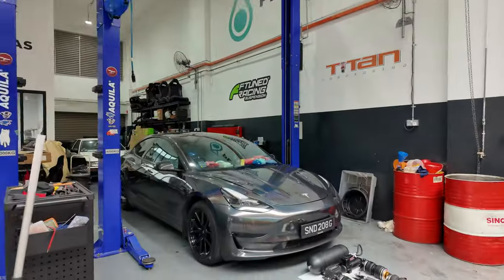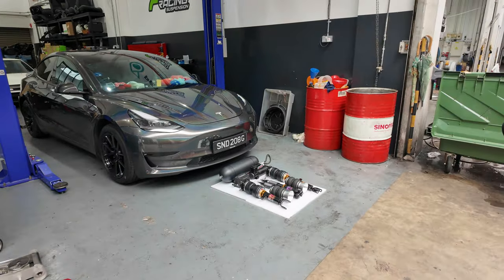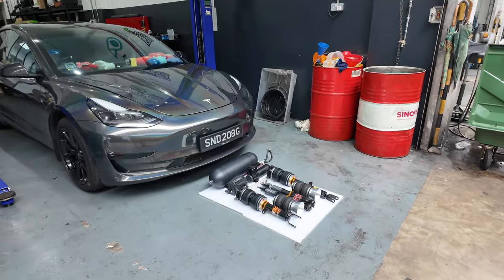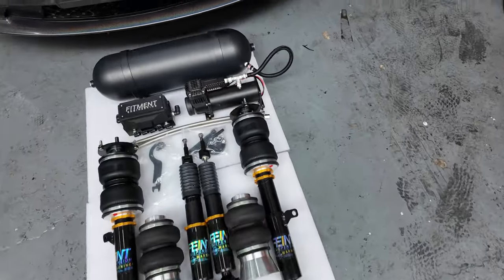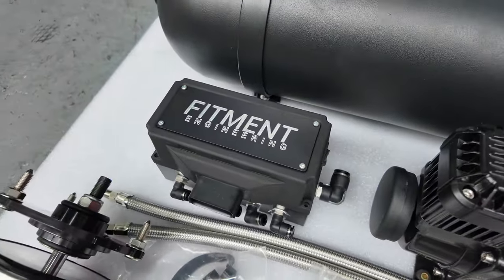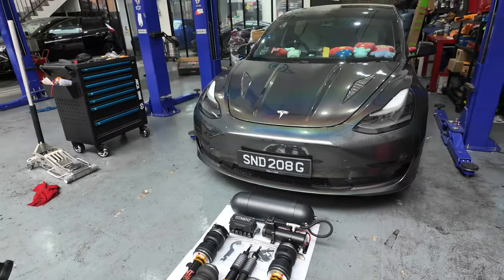Anyway, we're going to skip into a time lapse later and we're going to install our good old fitment engineering kit. We have the air struts here. We are going full air strut and of course we have the management system here. Okay, gonna be a fun, exciting build. I have to remind myself, the goal is to build slowly. But I'm very optimistic that I'll probably be done with the undercarriage today. And then tomorrow will be the electrical system. And probably Monday will be just clean up, tie up.